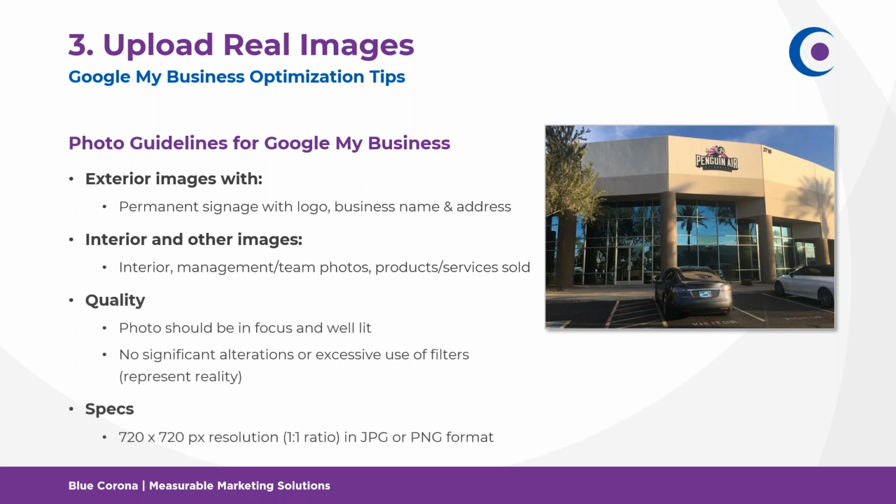And lastly, when it comes to your images, you want to make sure that you're uploading as high quality images as possible. Now, this doesn't mean that you have to go get a professional photographer and pay for all the photo shoots and post edits as well. But in general, your images should be in focus and very well lit. And to the second bullet here, no excessive use of filters.